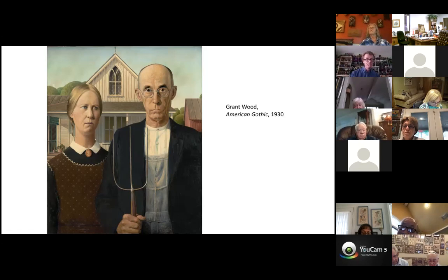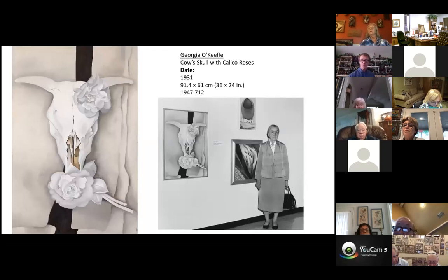I mentioned Georgia O'Keeffe. This is a wonderful photograph that I found of her and some of the donations that she did give to the Chicago Institute. Here we have Cow's Skull with Calico Roses, a wonderful painting. I always think of this as an exercise in the different variations of white that are actually possible on a canvas. You can see it there.